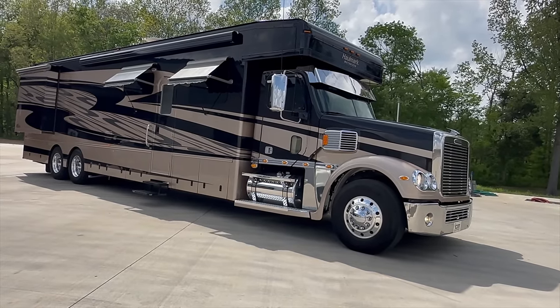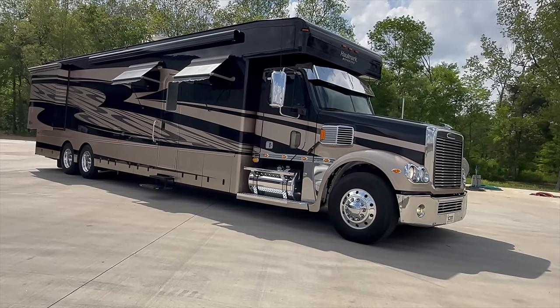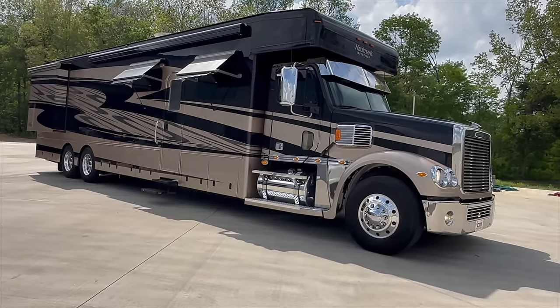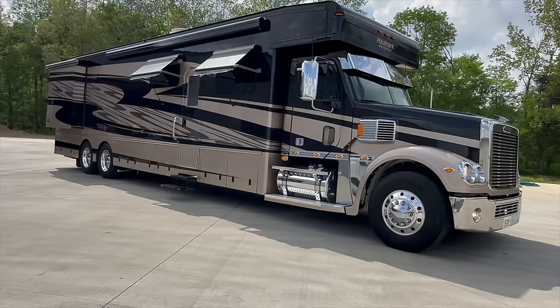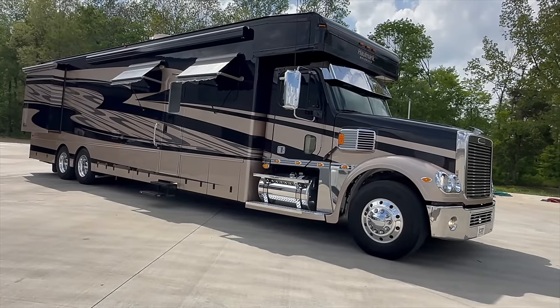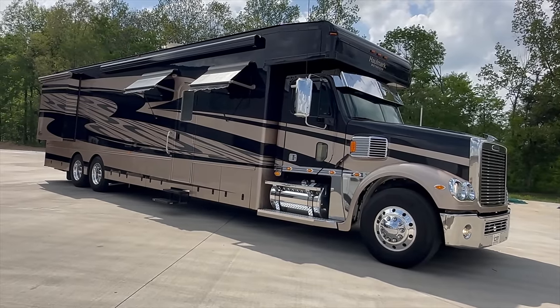And it's an 08 model, okay? But it just all goes back to how it was taken care of, stored inside, the paint's in good condition. Look at the fuel tanks on the thing. I mean, it looks like a mirror. Super, super nice. So, 2008 model Freightliner Coronado with a Haulmark conversion.